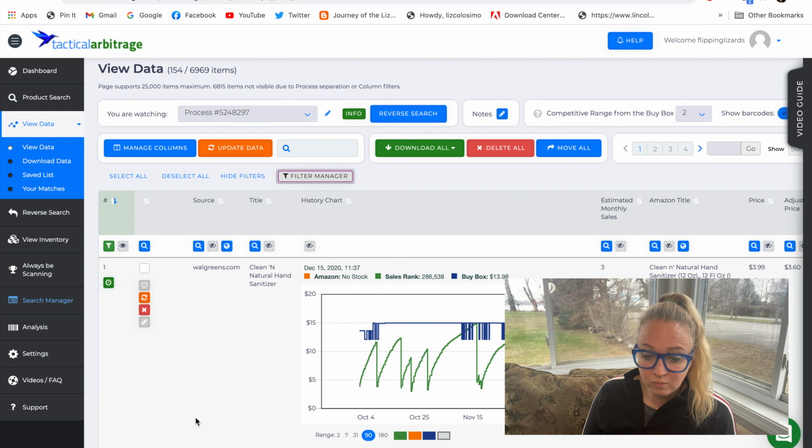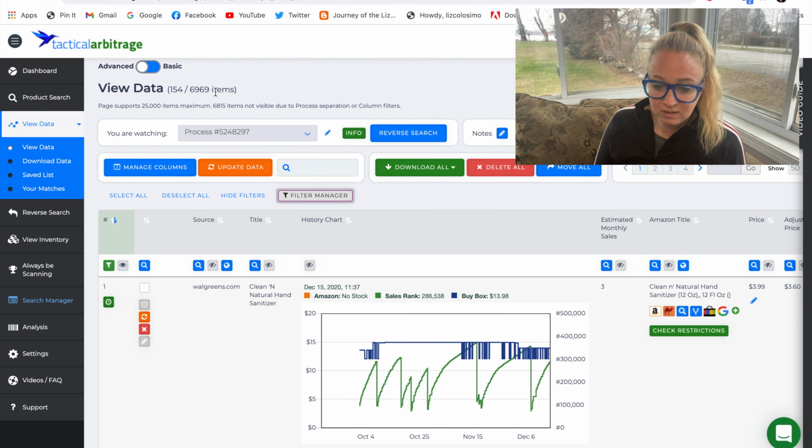So now what we're going to do, so it's searched, you can see right here, 6,969 items, and it found 154, which land within the confines I'm looking for and are profitable to sell on Amazon.